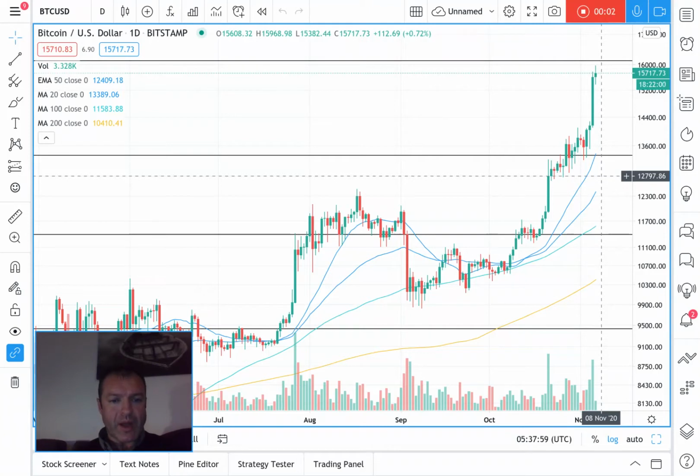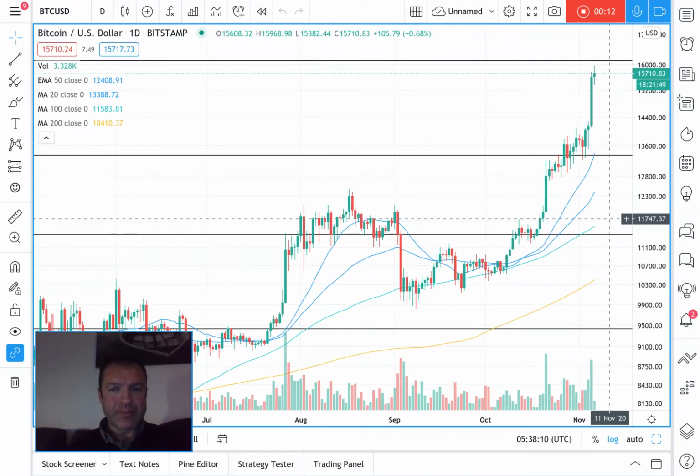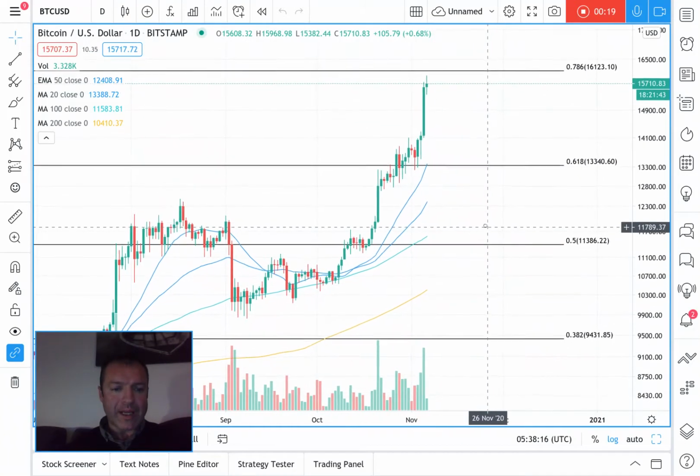Good morning, everyone. Just thought I'd bring you a Bitcoin video today after we've had such bullish price action recently. So here we have a Bitcoin chart on the daily time frame. These Fibonacci lines, these black lines on here, are from the weekly chart.